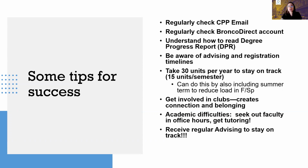Next is regularly check your Bronco Direct account. I have some slides that I'll be showing in a few minutes, but looking at your Bronco Direct account to make sure that you're taking care of any holds, any fees, or anything that may hinder you from registering. Also, though, just making sure that you're updating your contact information and that we know the best way to reach you.